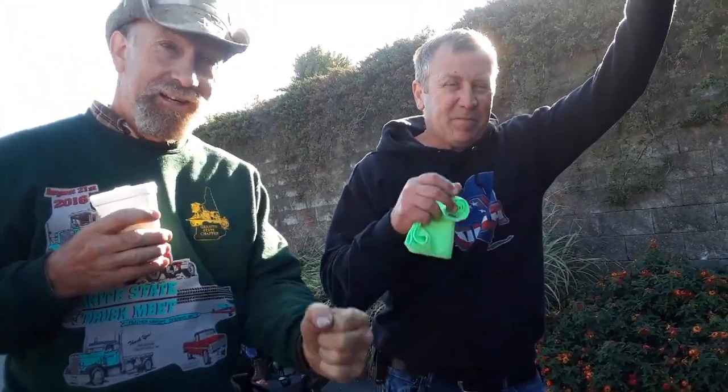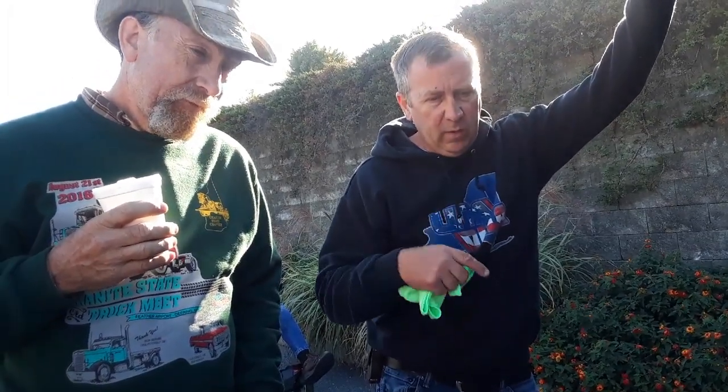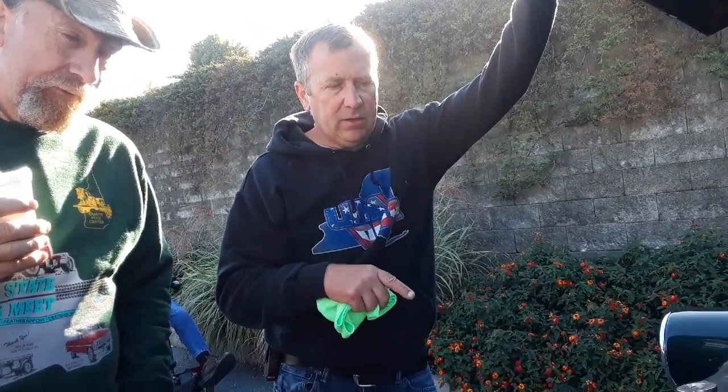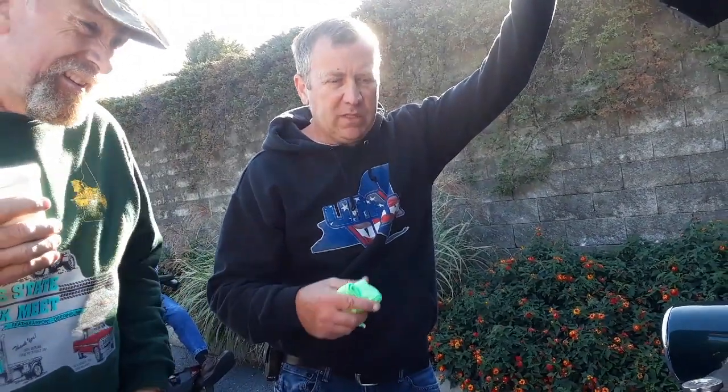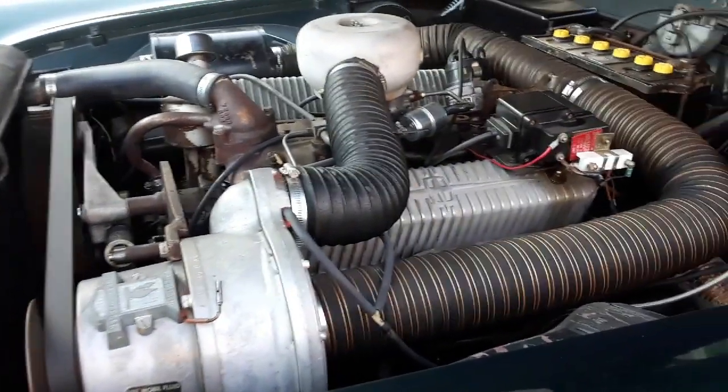Now, what's the story behind the supercharger on this? This car was ordered for a guy that owned a radio station down in Arkansas. And when Lincoln got it into the dealer, that was a dealer install. It was a high performance upgrade that the dealer put on. That is amazing. This is the only one that we own.